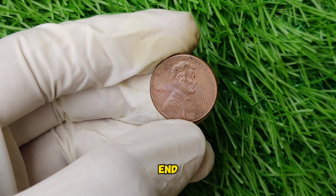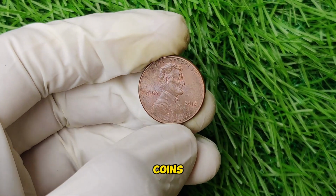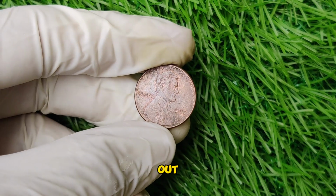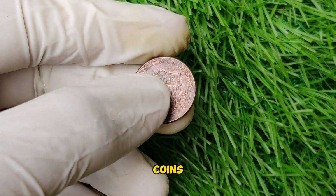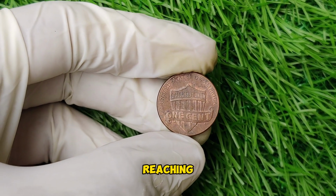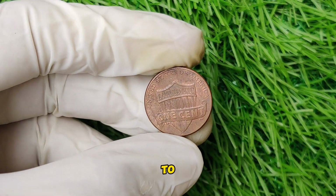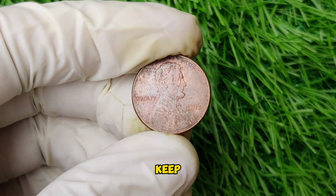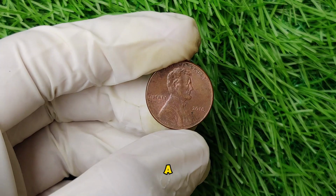In the end, the 2018 Lincoln penny may just be one of the most exciting modern coins to watch. Whether you're a seasoned collector or someone just starting out, these pennies have proven that even the smallest, most common-looking coins can hold incredible value. And with the current market prices reaching $14,800, there's never been a better time to check your loose change. Remember, collectors, always keep an eye on those everyday coins. You never know when you might stumble upon a fortune.